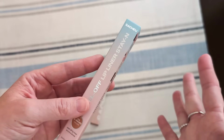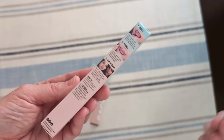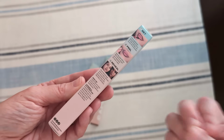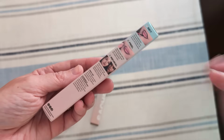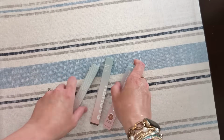When I've seen people using this, it looked so cool, and it looks like it's a non-drying type of thing. So it takes a while, the stain really sets into your lips, and then you're just good to go for the whole day. Like, there's no texture to it. It's not like a matte liquid lipstick.